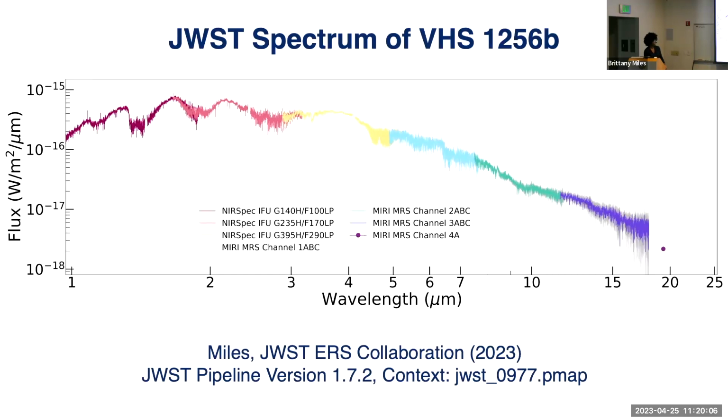And I guess just to talk about some of the challenges with this. There was no proprietary period when this ERS data came out, and it was pretty rough doing some of the calibrations last July. The NIRSpec data covers 1 to 5 microns. For every filter grating combination, I used the default JWST pipeline, but I also had to reduce the commissioning A-star data to calibrate each filter grating combination to get this spectrum to look like this.